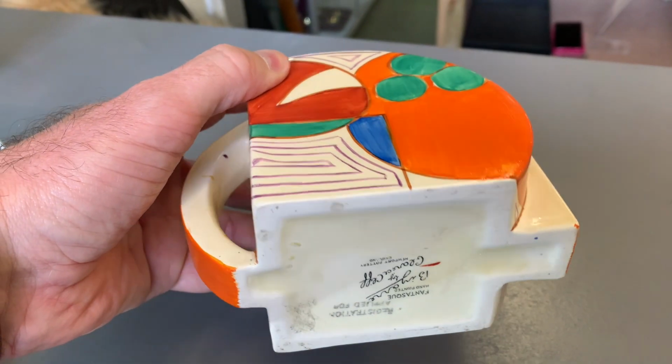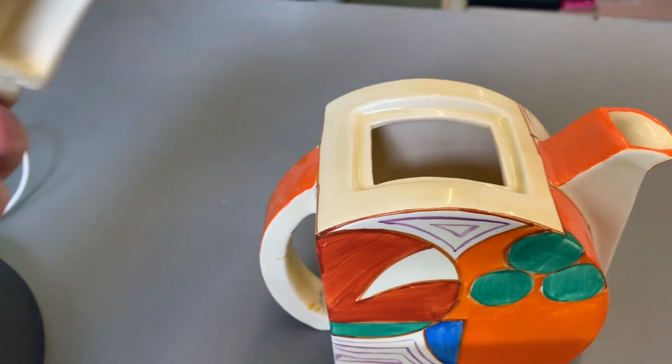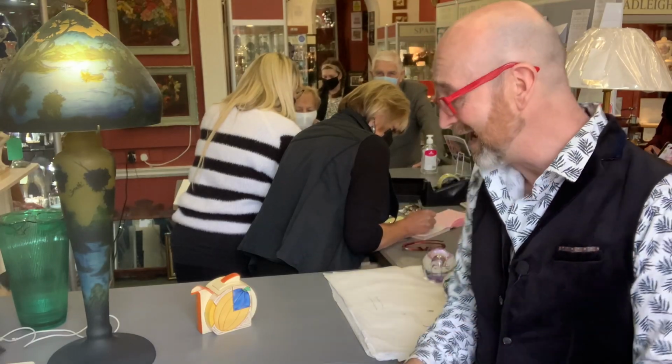But Clarice Cliff started work in the potteries at the tender age of around about 12, I believe, just painting. And the idea was that the girls would paint in one section all of their working career, because the quicker they got at painting these things, the more they painted, the more they earned, because it was all piecework.